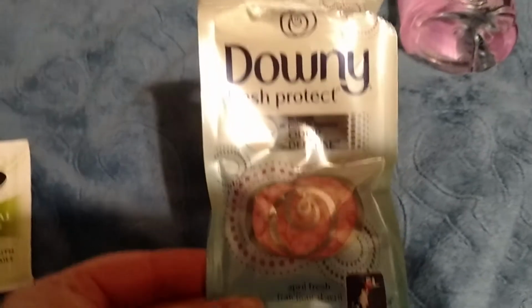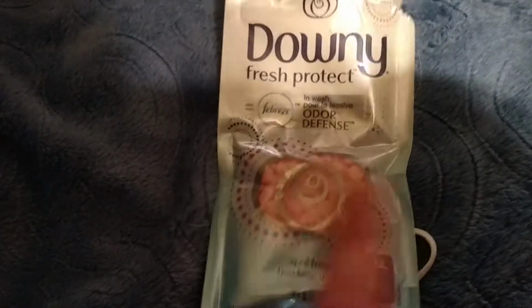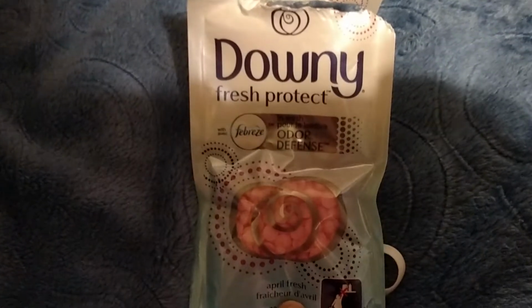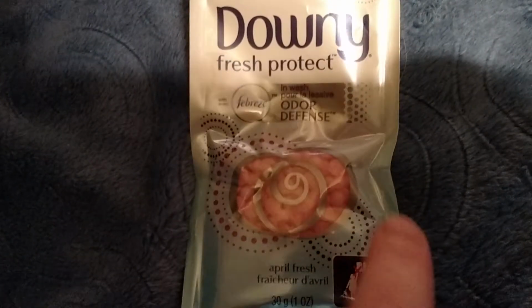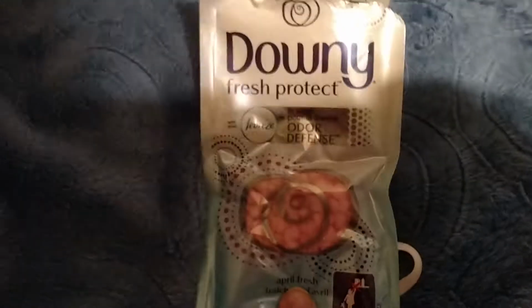These are Downy beads. I love, love, love these. I have actually bought these since I've done this product. I've always been a Downy girl. They make your laundry room smell great while you're doing your laundry, and your clothes stay smelling great for a really long time. Cannot say enough about Downy Fresh Odor Defense Beads.